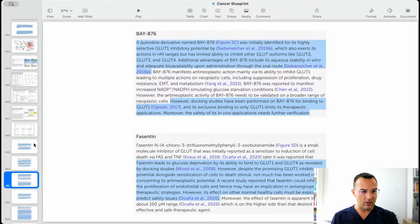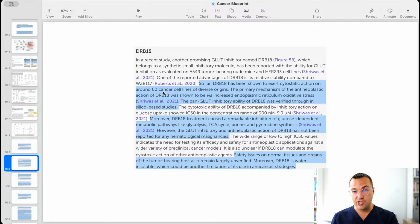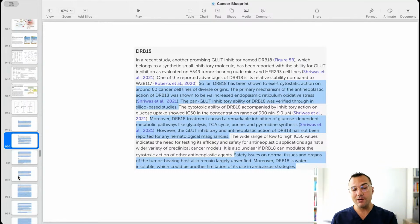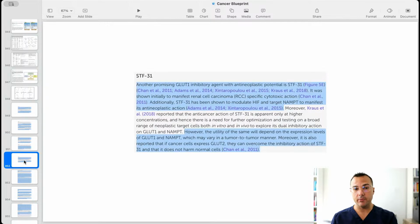As you see, I think it was, so it seems like they've tested this WZB against several subtypes, but this one has shown it seems to be further along, as shown by the fact that they've looked at it against 60 different cancer subtypes having an effect. So you're going to see that these are, although they're all in this paper and being discussed, some of them are further along in terms of drug development compared to others.